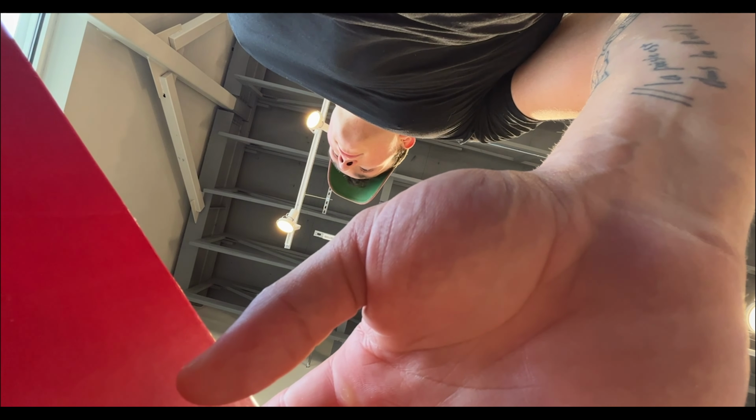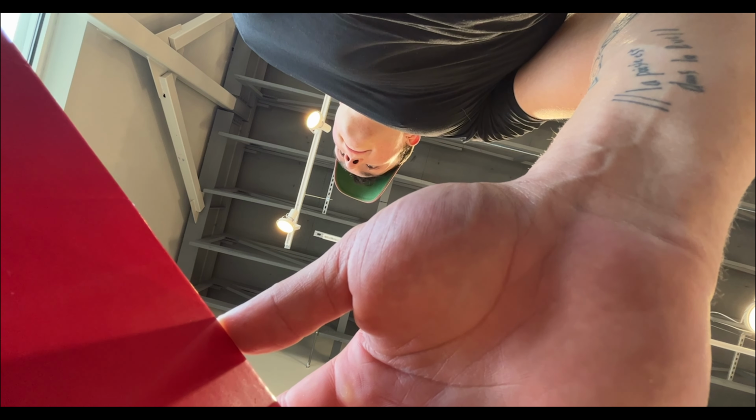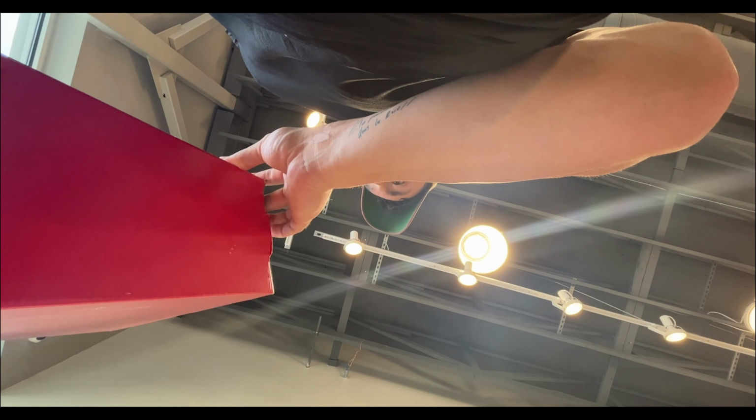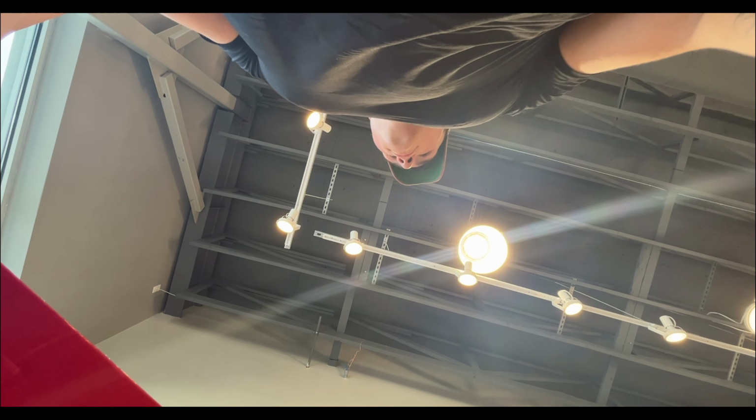Running these shoes, and I think I got too big of a size. Am I able to swap them out for a size smaller? Yeah, as long as we got it. What you got? Fresh foam, what you need, 11? 11, not 11 and a half. Fresh foam.